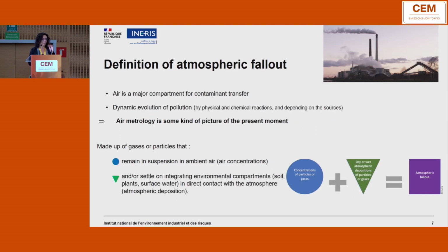First of all, we give some explanation about the air compartment. Actually, air is some kind of picture of the present moment. It is made up of gases and particles that remain in suspension in ambient air. We talk about air concentrations, and about settled or integrated environmental compartments, soil, plants, surface water, animals, in direct contact with the atmosphere, and we talk about atmospheric deposition. So atmospheric fallout is composed of air concentrations and atmospheric deposition.